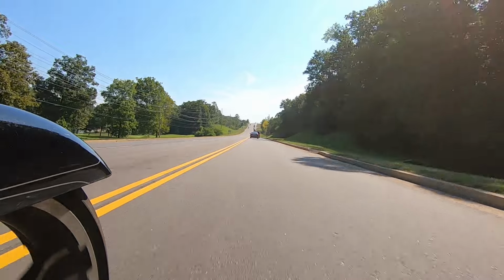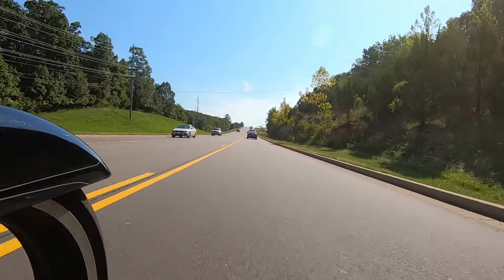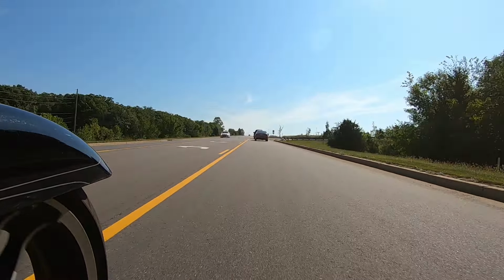Before the Stage 1, I really felt like I had to downshift to pull out and pass a car the way I wanted to, especially when running two up and going up a hill. After getting a proper tune with this setup, I never feel like that. I just roll on the throttle, no reason to downshift, and it goes.